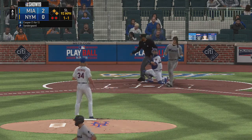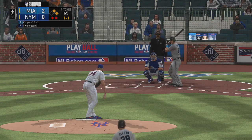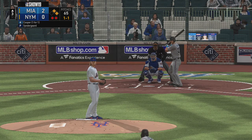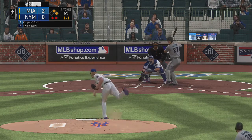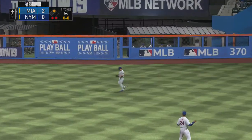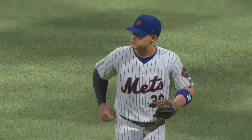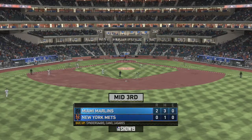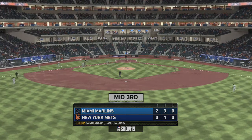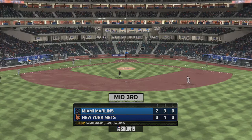One and one now the count to the Marlins first baseman. Here's a ball swung on and lofted in the air out toward right center. Conforto will reach out with one hand to make the catch on the move, and that ends the inning. So 2 runs on 2 base hits, no errors, and a couple of men left. We'll move on to the bottom of inning number 3. The Marlins lead this one 2-0.